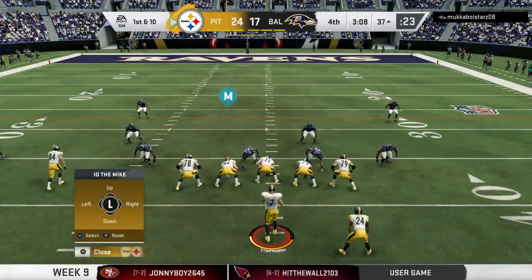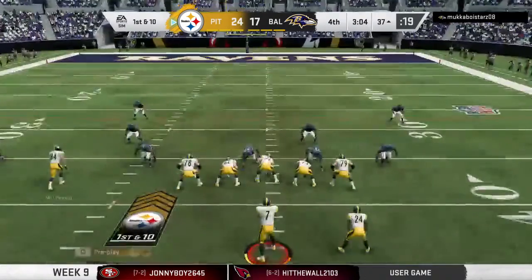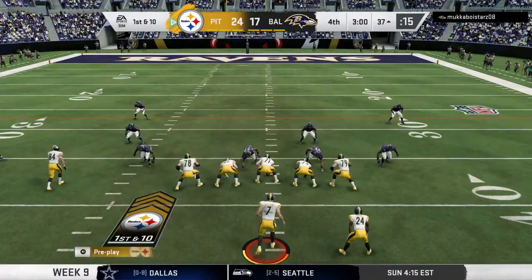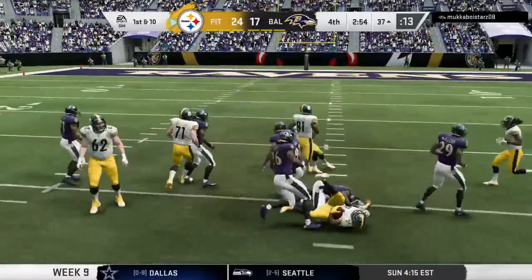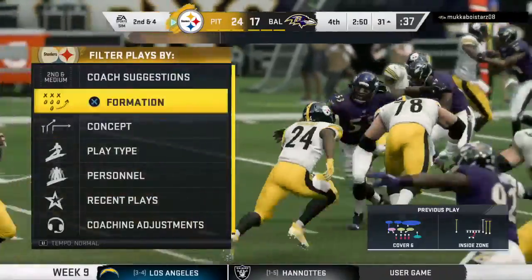So in Raven territory now. Here's a 1st and 10 at the 37-yard line. They'll run it now out of the gun. It's a 6-yard gain on the ground, and that'll make it 2nd and 4.